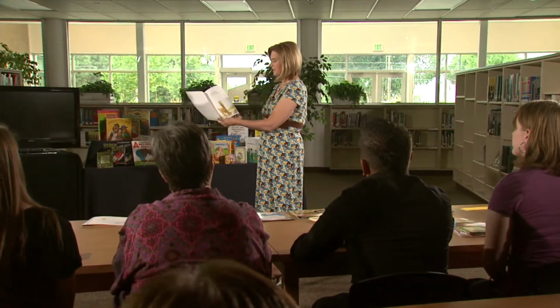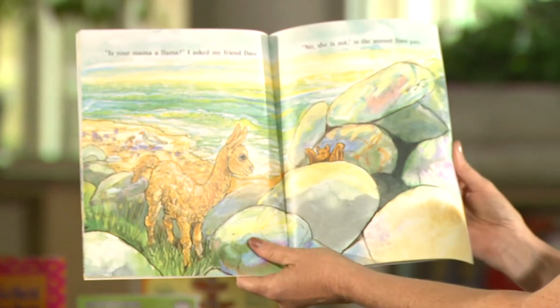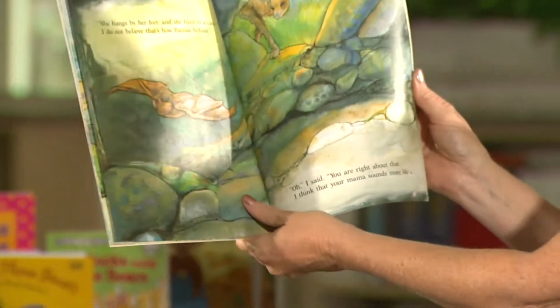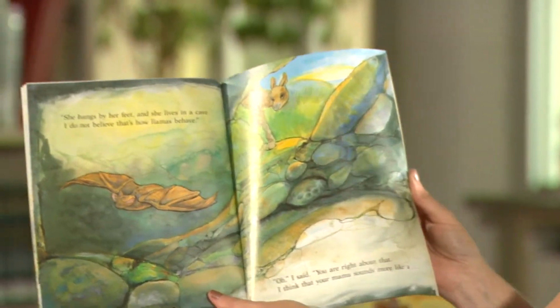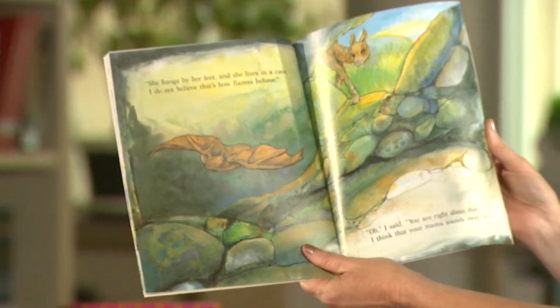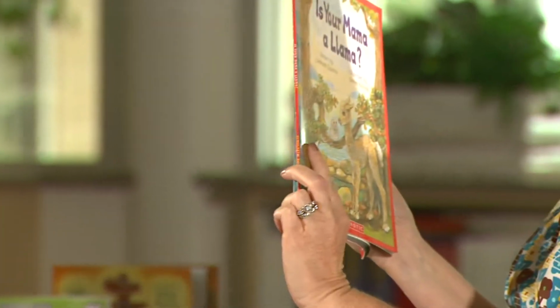Is your mama a llama? Is your mama a llama? I asked my friend Dave. No, she is not, is the answer Dave gave. She hangs by her feet and she lives in a cave. I don't think that's how llamas behave. Oh, I said, you're right about that. I think your mama sounds more like a bat.